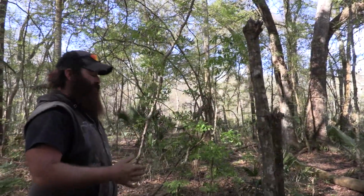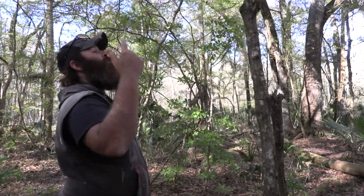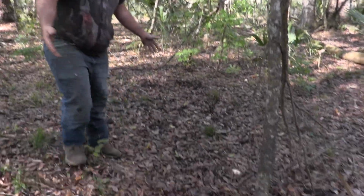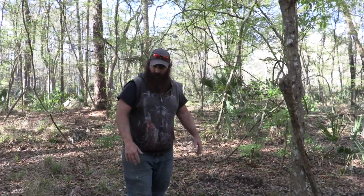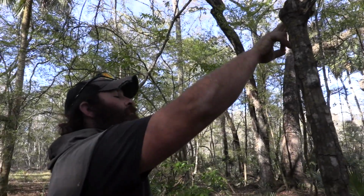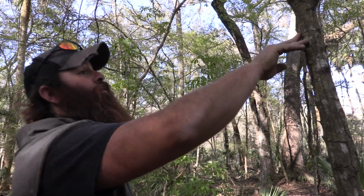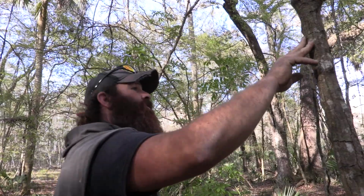But what makes this interesting is some people would argue that a branch fell from another tree and took it out, that broke this, but there's nothing on this ground. If something fell, where's the limbs at? There's nothing here. So this really makes me believe that this was done by a Sasquatch, and they might be in this area still. I'm definitely leaning more and more towards that, using that tree stand tonight.